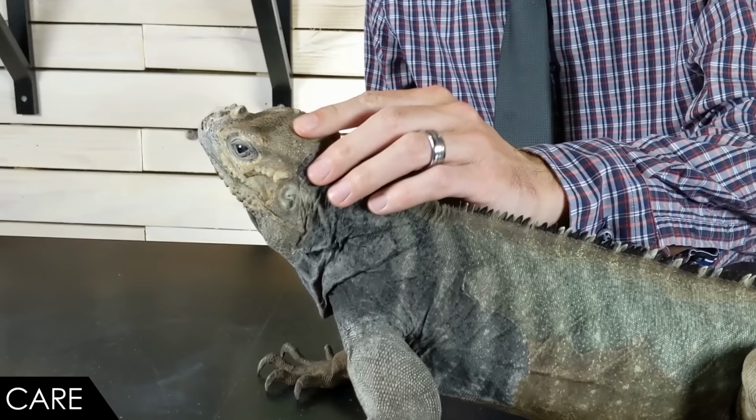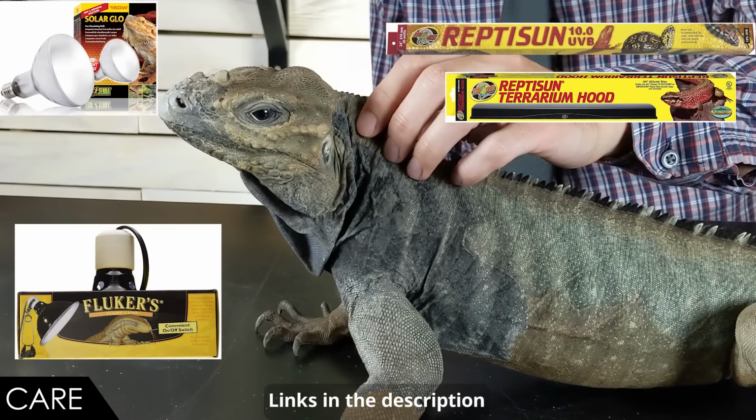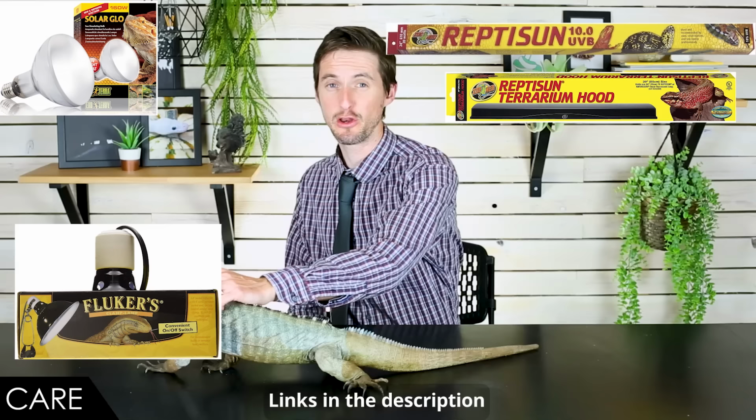You're going to need a substrate that'll maintain high humidity levels, that won't rot, and you're going to need quite a lot of that. You're also going to need a water bowl big enough for a giant iguana to soak in it, so keep in mind that's going to be large. And the biggest thing are going to be their basking lights. You're going to need really good UVA heat lights and UVB basking lights. They need it pretty hot, and they need a lot of UV, and this is an enormous lizard, so you're gonna need a lot of lights.